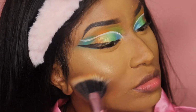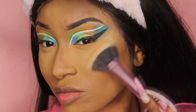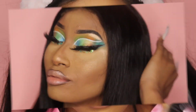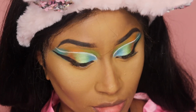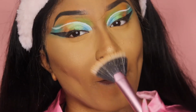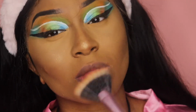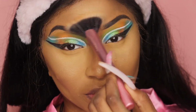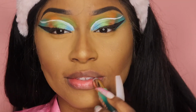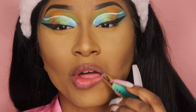Now I'm taking my Artist Couture highlighter and I'm applying that to the cheeks, the bridge of my nose, and my Cupid's bow on my lip. Now I'm gonna take this cannabis infused chapstick by Milani and I'm gonna apply that all over the lips.